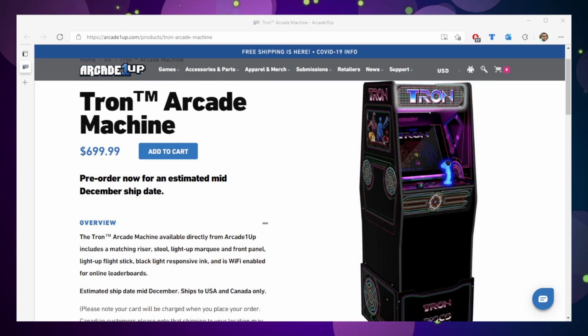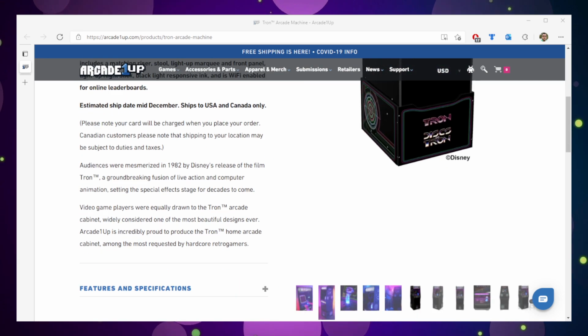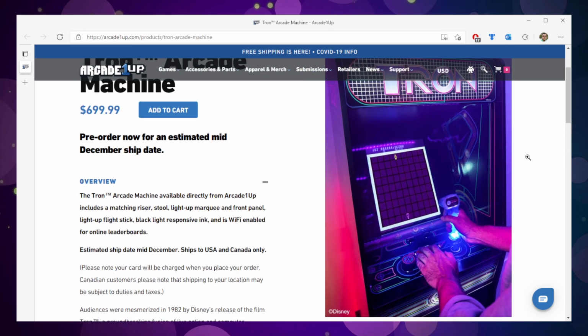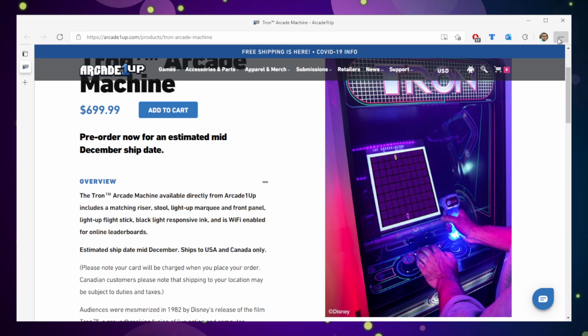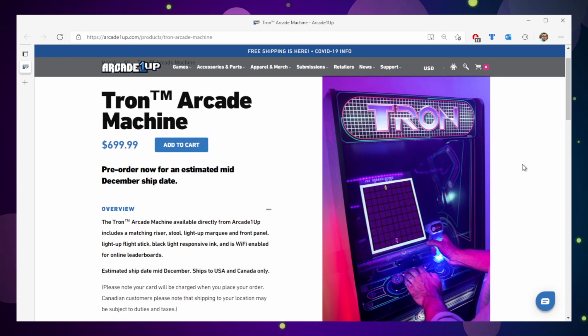Okay. So $700. Well, what does $700 get you? Well, it gets you a cabinet and it gets you a matching stool. So let's go ahead and take a look at some of these photos together. I'm going to make my zoom a little bit smaller. These pictures are just kind of weird sized.